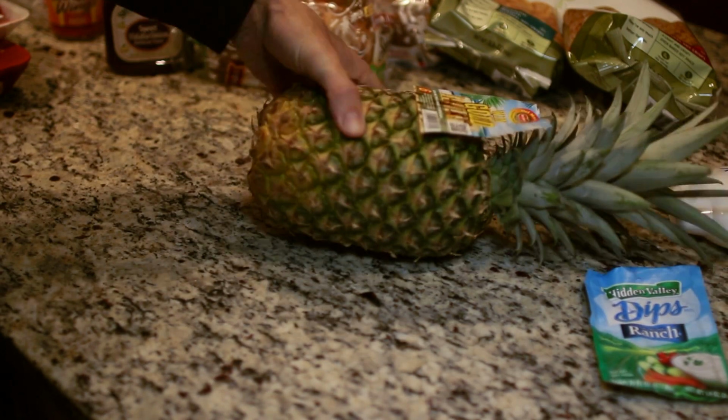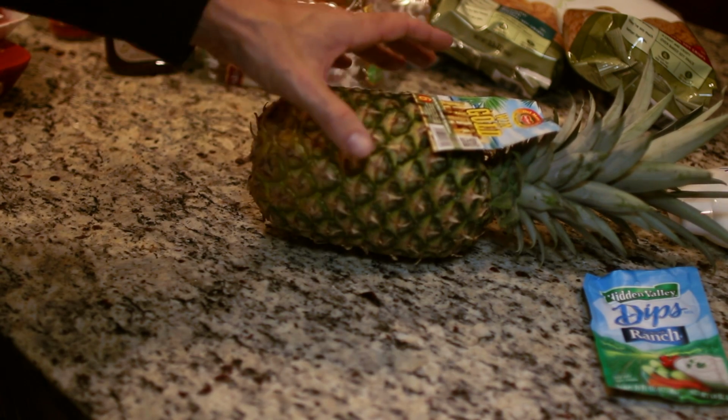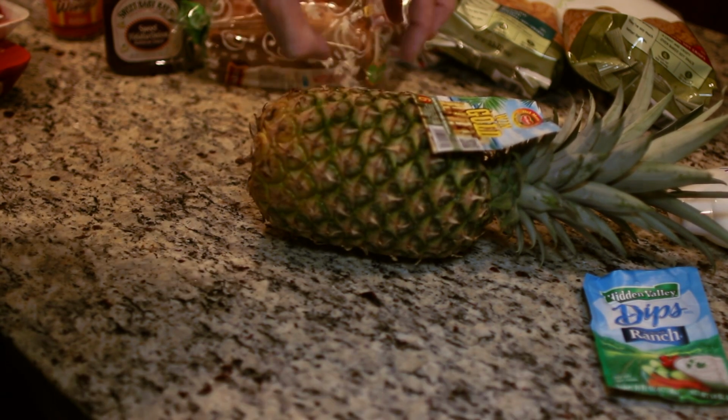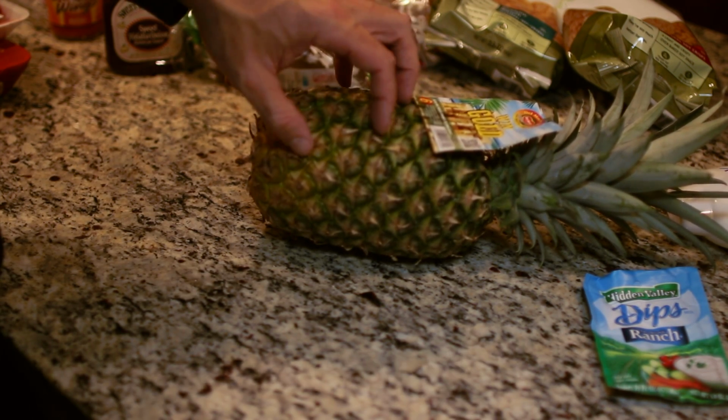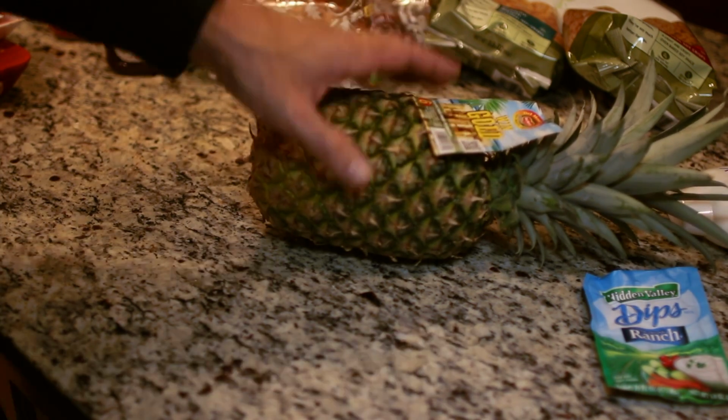In this case, I went and bought a whole pineapple because this was only $2.50. And to get probably half of this, which is already pre-cut, it would have been like $6 or $7. So I went with this, even though I don't think I've ever actually cut a pineapple.